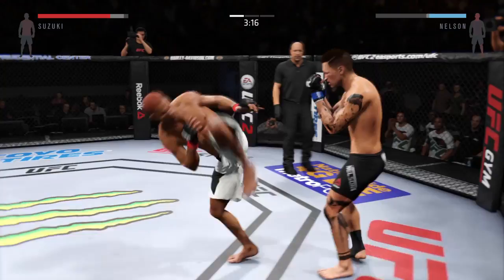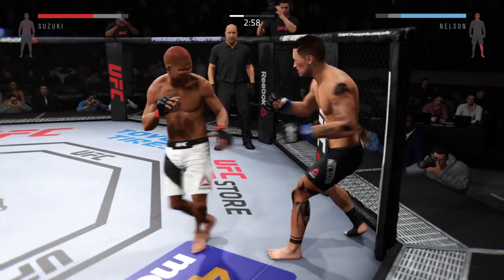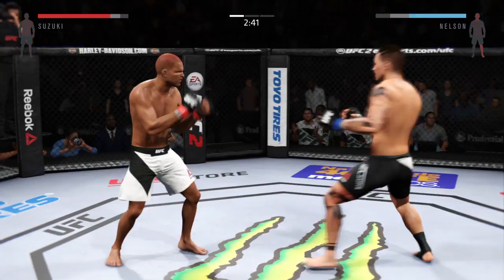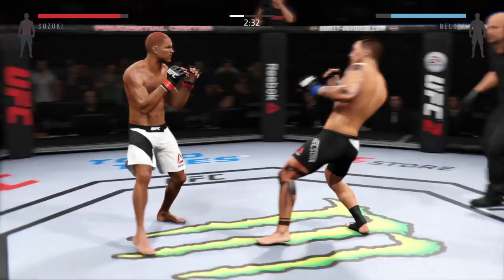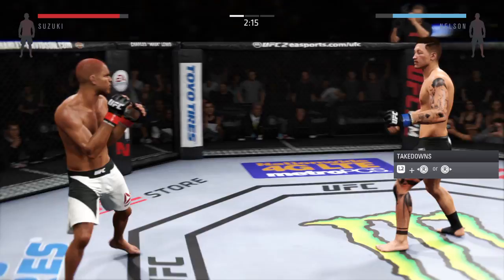Trying to stay out of trouble here. Big kick. Oh, beautiful combination. Huge kicks. Oh, and he goes up top with the kick. Oh, man, that leg kick did some damage. Big kick misses. Just over two remain.